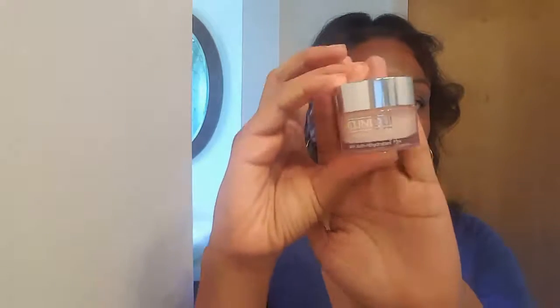Hi everyone, so first I'm going to be using this Clinique's Moisture Surge, as you can see right here. And I'm just going to be applying that as a moisturizer all over my face. This is my first time using this product, so we shall see.